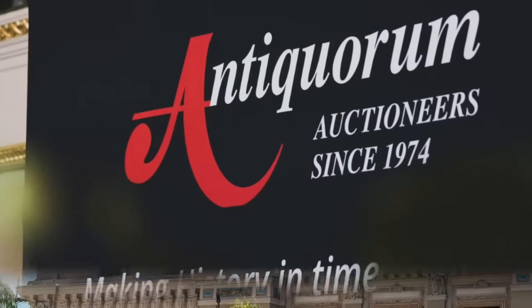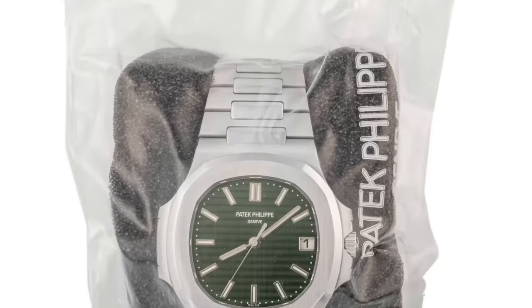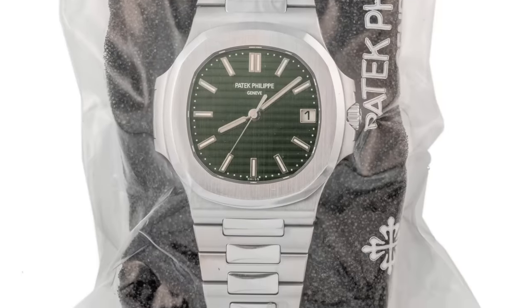I'm here at the Antiquorum preview. The auction is going to be tomorrow and there is a very special watch that will be offered. Everybody talked about that on social media. This is the Patek Philippe Nautilus from 2021 with green dial 5711, and it's going to be sold still sealed. It's the first time that we see something like that in Europe.